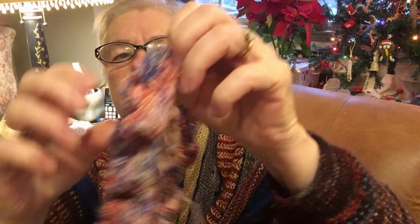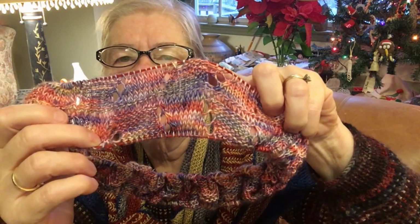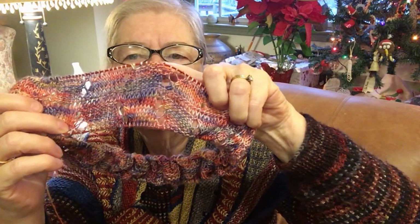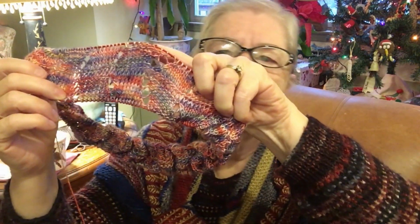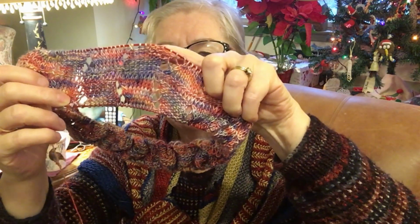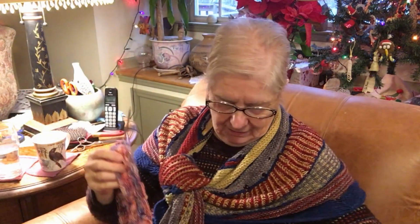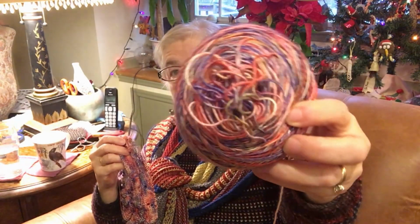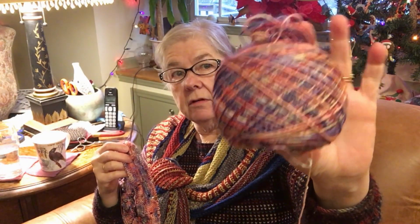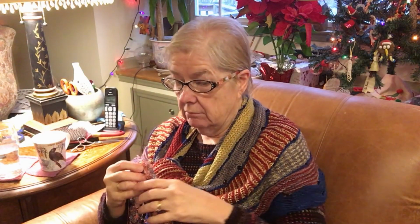So here's the beginning of my Mobius cowl. I don't know if you can see. Oh, you can see the lace. There you go. You can see the lace arrows starting. And this is how it's knitting up. I'm really happy with the yarn. This is the Picket Twine in the merino silk singles version.